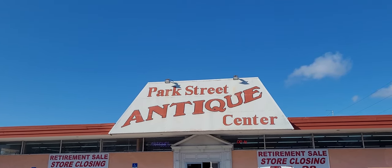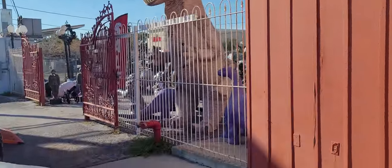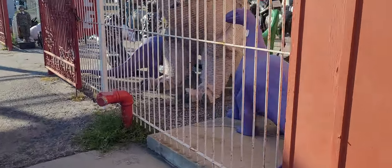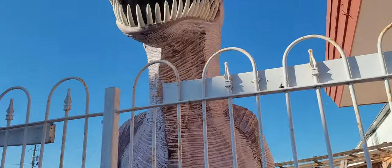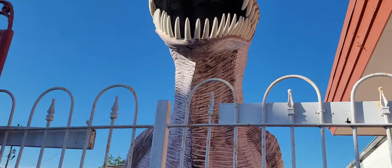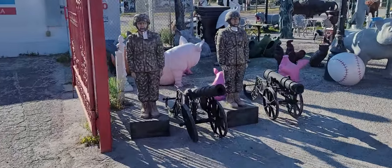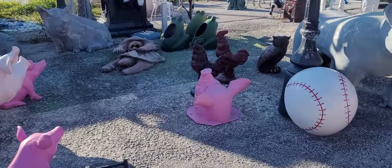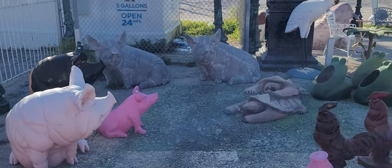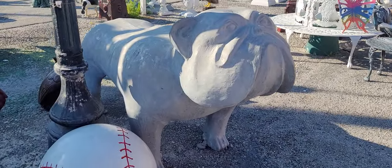So we'll start out with the yard decor first. And I'm not kidding when I say this is massive. It's massive yard decor. I don't know what percentage off they are, but they're gonna have lots of stuff. It's got this huge dinosaur. So we won't spend too much time in here, but I wanna give you an idea of what they have. So if you are in the area and you're looking for something unique, you might wanna get down here because they are closing shop.